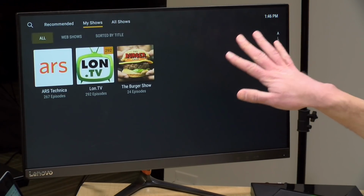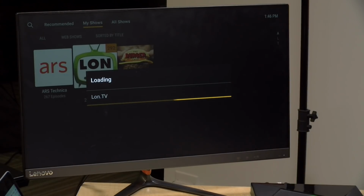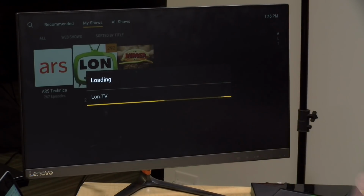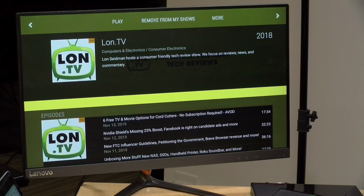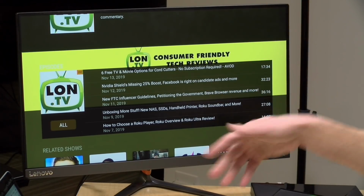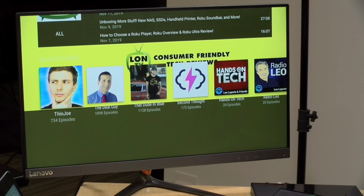By the way, it's generally faster than it is right now, and this is because this is day one of this free TV service, and I think a lot of people are playing around with it here. But as we jump into my web show, for example, you can see that there have been 292 episodes added since I last looked at it. I haven't been on my own channel in a while. And you can go in and just play them, and they'll just start running one after the other, or you can browse through the interface and find something more specific.